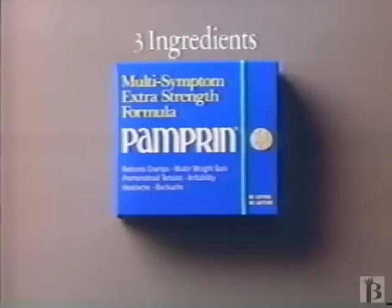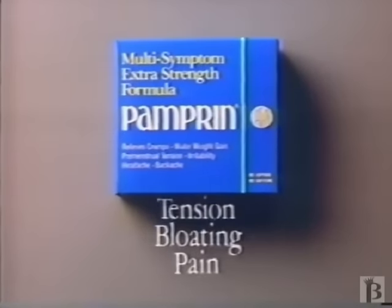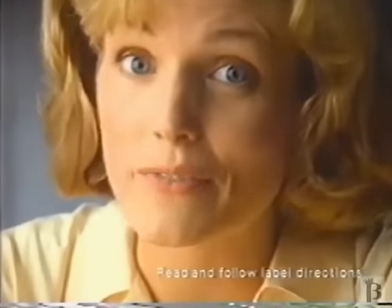My period is more than pain. It's bloating. It's tension. It's a Pamprin period. Tylenol and Advil only relieve pain, but Pamprin's three ingredients relieve pain, bloating, and tension. Only Pamprin relieves a Pamprin period.